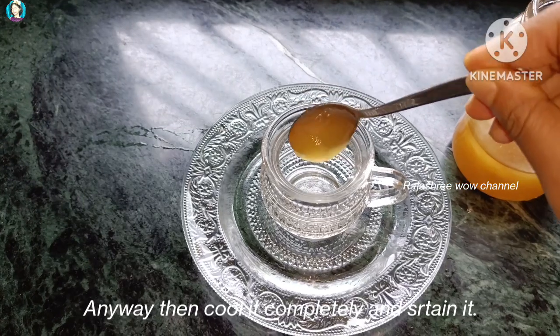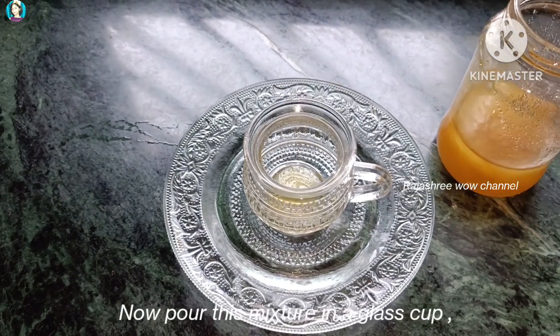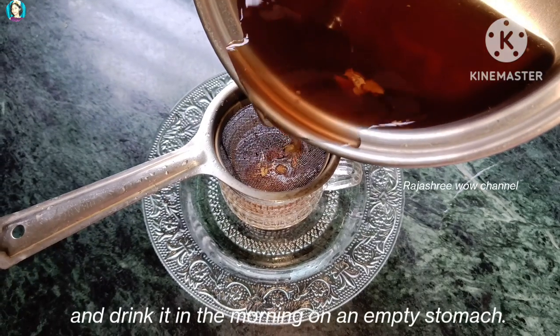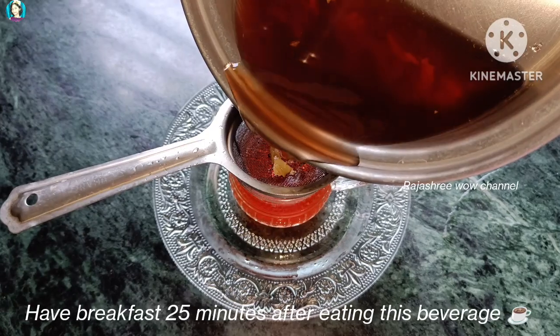Anyway, then cool it completely and strain it. Now pour this mixture in a glass cup, add 1 spoon of honey and 1 spoon of lemon juice to it and drink it in the morning on an empty stomach. Have breakfast 25 minutes after eating this mixture.